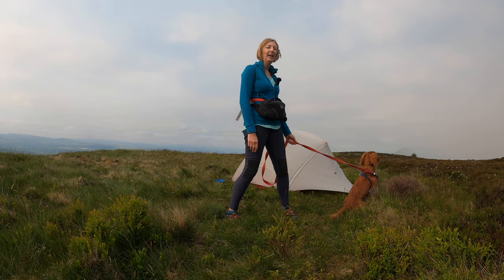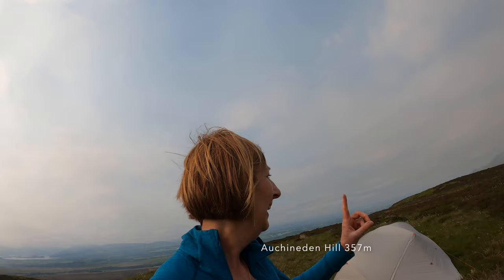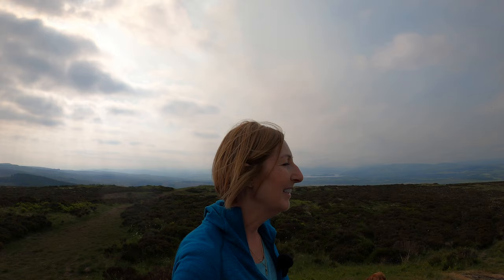So this hill, I discovered, is Auchineden Hill, and the Whangie, I think, is just down there. But yeah, I'm happy with this. I can officially say this is my first summit camp, so I've ticked off a bucket list item. I've been wanting to do a summit camp for ages, and it was by accident. Cool.